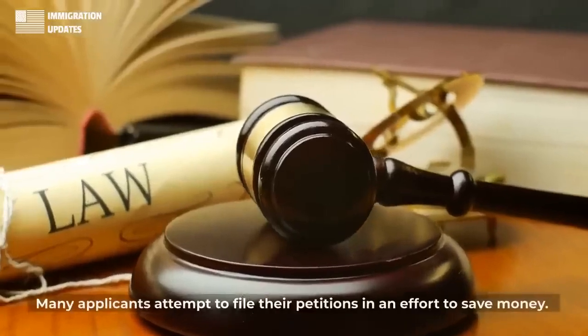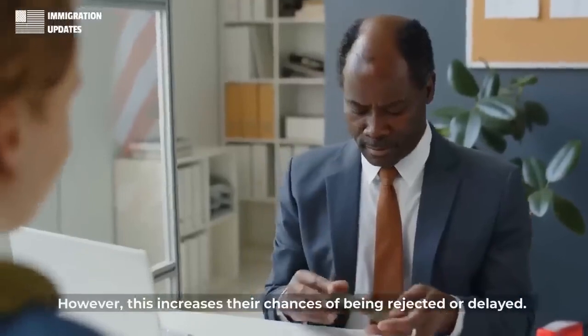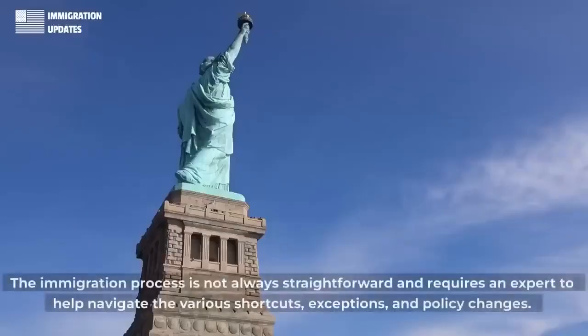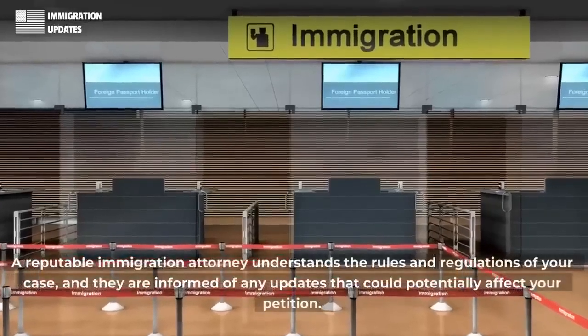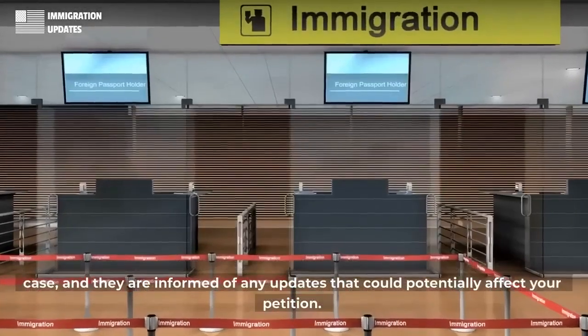Number 6. Approach is hire a lawyer. Many applicants attempt to file their petitions on their own in an effort to save money. However, this increases their chances of being rejected or delayed. The immigration process is not always straightforward and requires an expert to help navigate the various shortcuts, exceptions, and policy changes. A reputable immigration attorney understands the rules and regulations of your case, and they are informed of any updates that could potentially affect your petition.